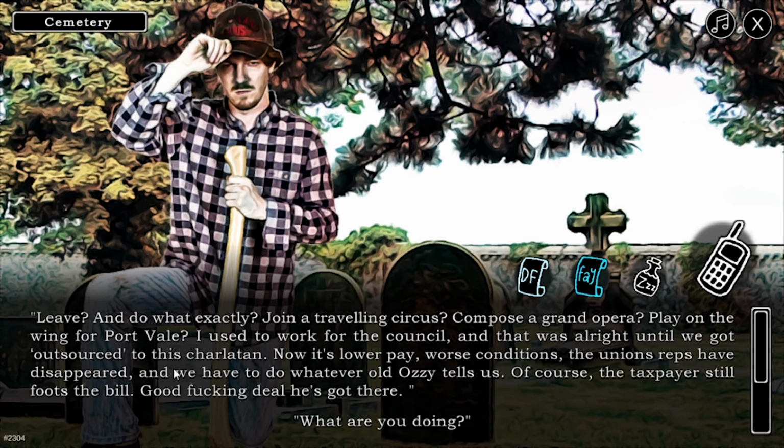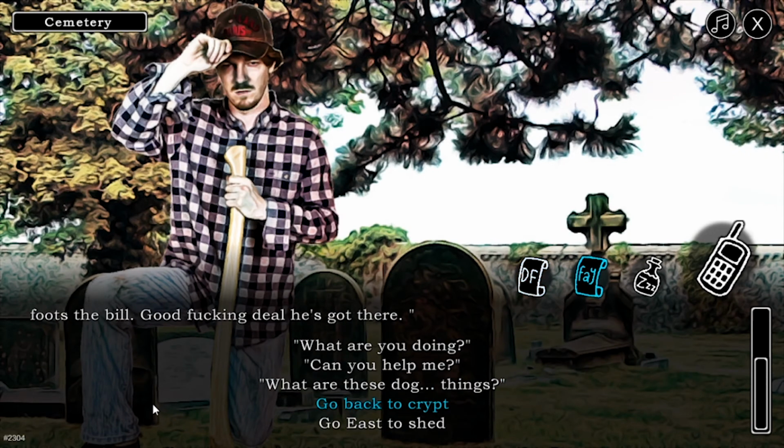If you're unhappy, why not leave? Leave? Do what exactly? Join a traveling circus? Compose a grand opera? Play on the wing for Port Vale? I used to work for the council, and that was alright until we got outsourced to this charlatan. Now it's lower pay, worse conditions, and union reps have disappeared, and we have to do whatever the old Aussie tells us. Of course, the taxpayer still foots the bill. Good fucking deal he's got there.